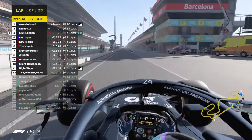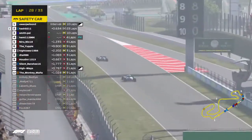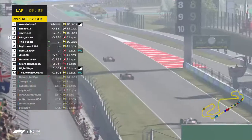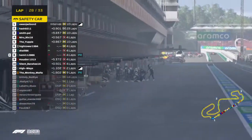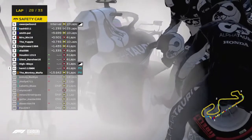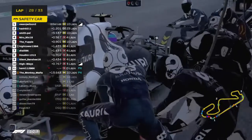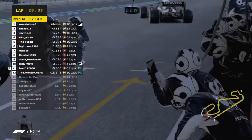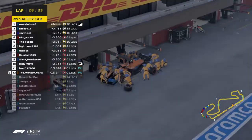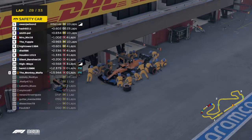Hemi's ducking into the pits here. Owen Wilson staying out. Hash also staying out. He's really looking to hang on to those hards for the rest of the race here. Hightower serving that 5-second, getting rid of it here. Brand new set of softs, fresh out of the blankets. Monkey Mafia getting a brand new set of softs as well, and a new front wing.